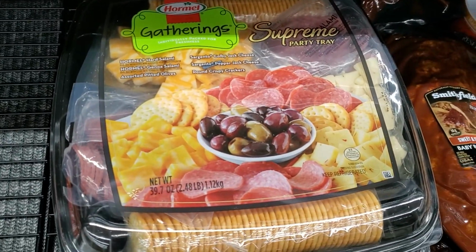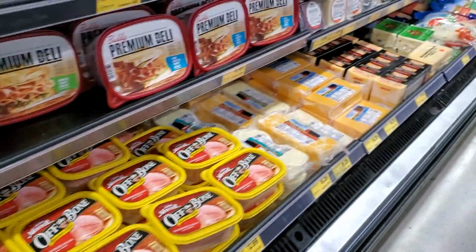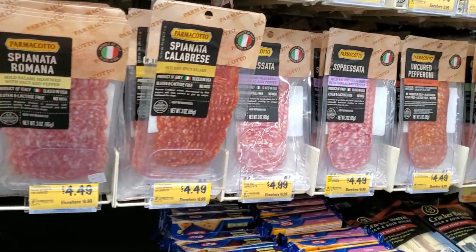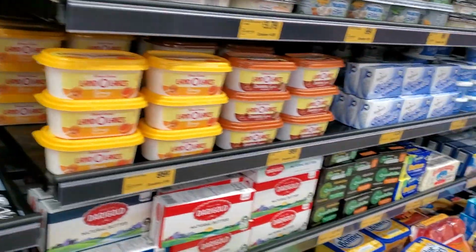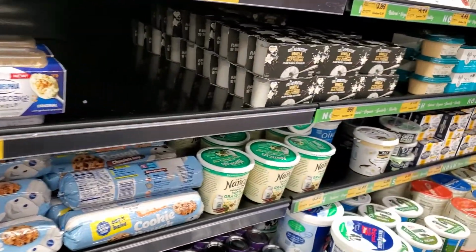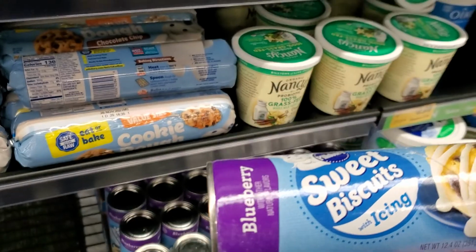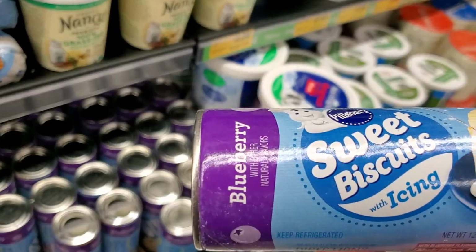Crackers, cheese, meat, olives. Okay. Charcuterie board stuff. This is where to come if you want to make one. I'm in Port Orchard, Washington, by the way, today. Sweet biscuits, $1.49. Those are usually about $2.49. What if they're any good? I've never had these before. I'm going to try them, though. They're blueberry.